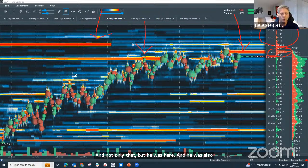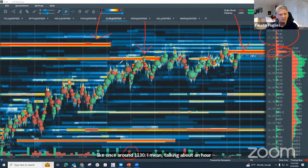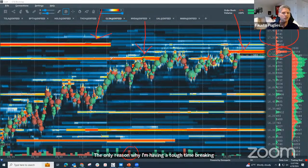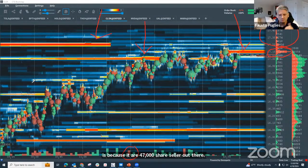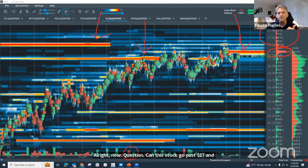So when you're wondering why, what time is it right now? It is almost 12:40. You notice, once around 11:30, I mean, you're talking about an hour from now, it's been having a tough time breaking it. The only reason it was having a tough time breaking it is because of that 47,000 share seller out there. All right. Now, question. Can this stock go past $17.10? Traders, yes or no?